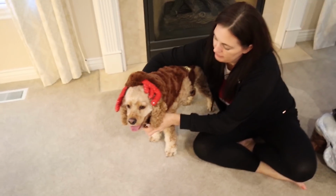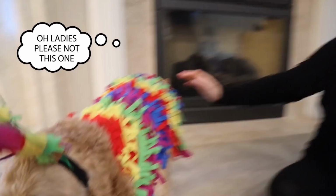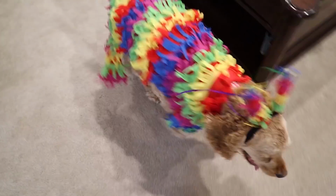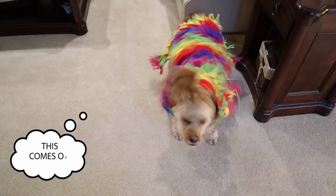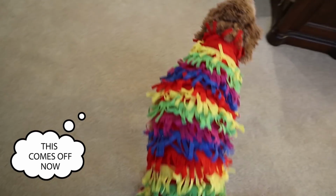I know. I don't like the costumes that include hats because they never stay on his head. So yeah, let's move on to another costume. I vote this one out. Logan, look at you! Piñata. He actually is liking the hat this year. Oh, just kidding. He's taking it off. He took it off. Good boy, Logan.